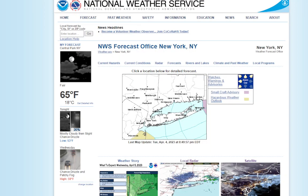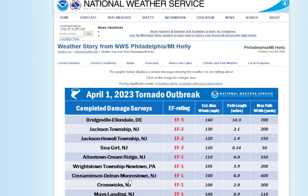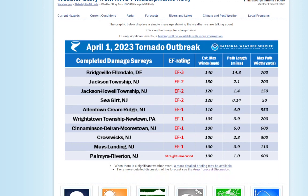So speaking of that, yeah, we've got to talk more about the New Jersey tornadoes before we even talk about the current conditions out there. Let's go to this graphic here on the weather story. All right, so we'll just use this graphic here. This kind of lists all the tornadoes in the outbreak here that I spoke about. As far as New Jersey, Jackson Township, that was an EF2. Maximum winds of 130 miles an hour. It was on the ground for 2.1 miles, and it was 200 yards wide.